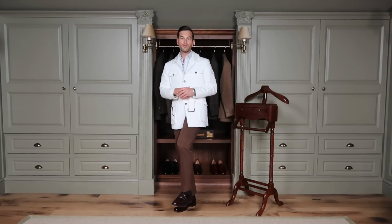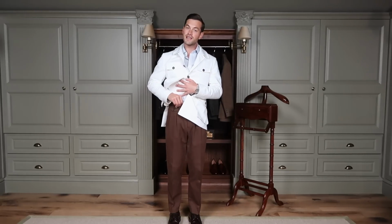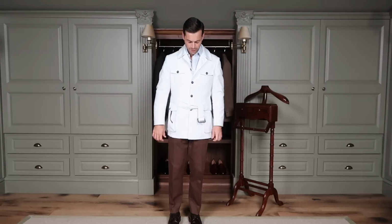So today's look consists of my Carlton brogues from Joseph Cheney & Sons, who are a Northamptonshire shoemaker. I've gone for some double pleated brown linen trousers from Lardini, who are an Italian brand. My belt is from Ralph Lauren, need no introduction, with the gold hardware. And then I've gone for this made-to-order linen safari jacket from Schuster & Hicks.